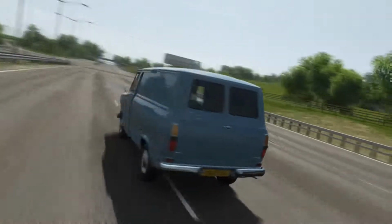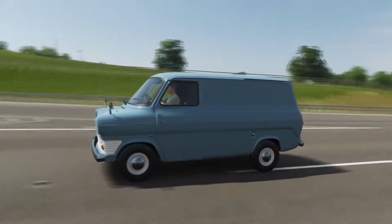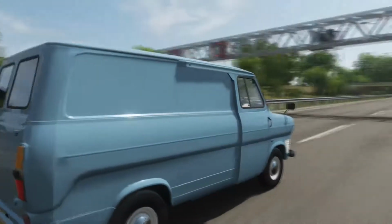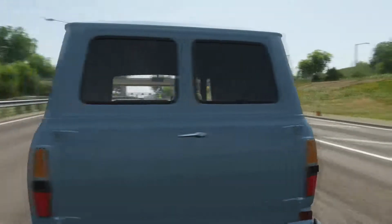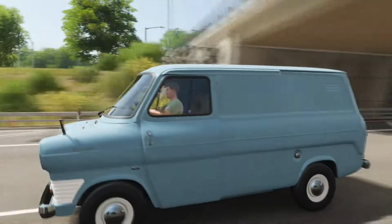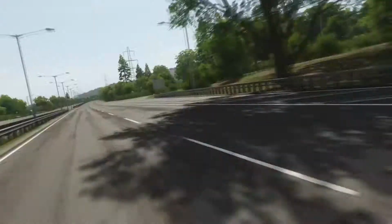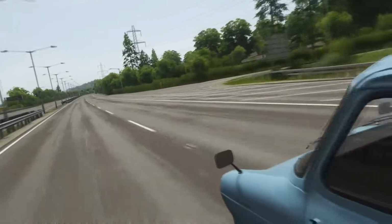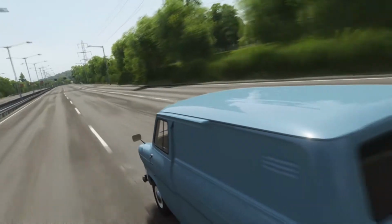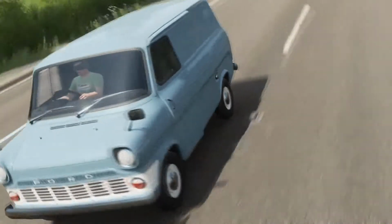Now, speaking of the police, they had an interesting statistic. Since the Transit was so popular, and so fast, and so good at storing stuff, it made it ideal for criminals. It turns out in the 1960s, 95% of British robberies were conducted at the hands of a Transit. So, it was very popular for reasons the police weren't too happy about.